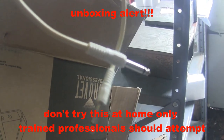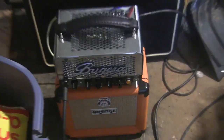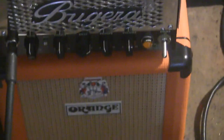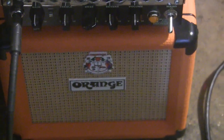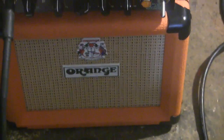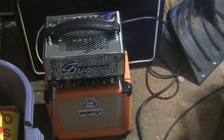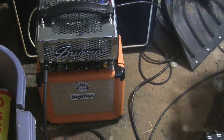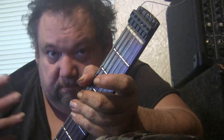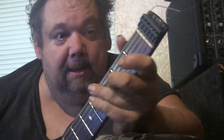Look at that. Sweet. Now this is a puny setup. Bugera T5, Orange PPC 108 cabinet. Look at that. Wow. Pretty sweet. Okay, so listen. I figured tiny cabinet, tiny sound. Wrong. Listen to this.